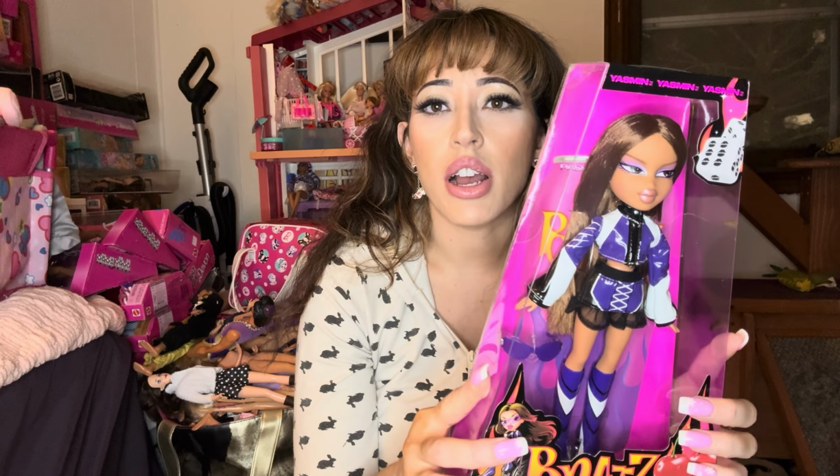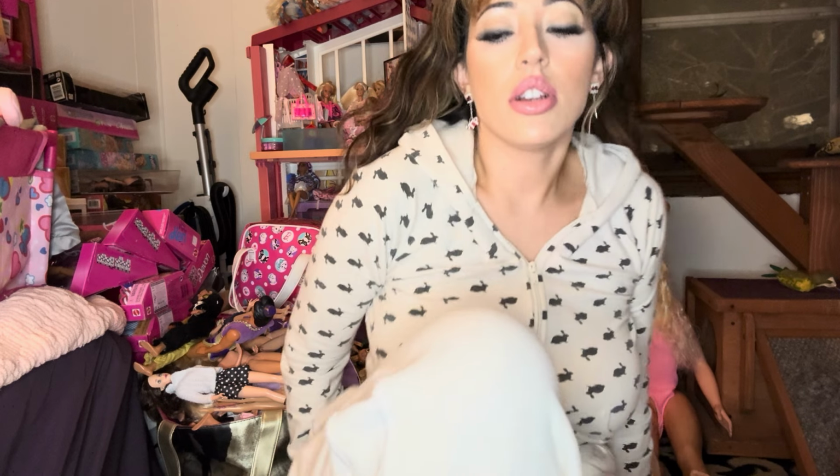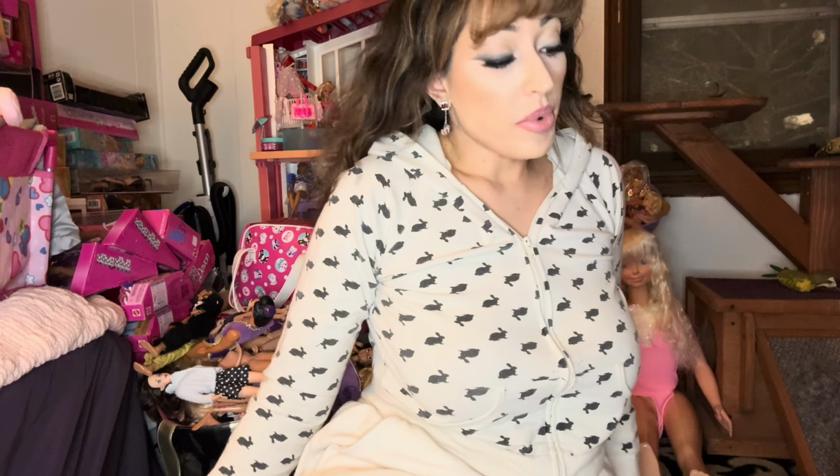I used to not really care about Bratz until my girlfriend got me into them, and then I got hooked. So I'm not a long time Bratz collector. Actually, I've probably only been collecting Bratz maybe about 4 years. So I don't really have a big Bratz collection, and I would like to.